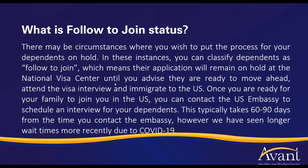And typically it takes about 90 to 120 days from the time you say, I'm ready for my family to come, and then they would come. So that is what's called follow to join. So particularly nurses, maybe you have a larger family, they want to come, get established, start working, start earning, and then they'll bring family after that. So that's what follow to join means. Did I explain that properly?